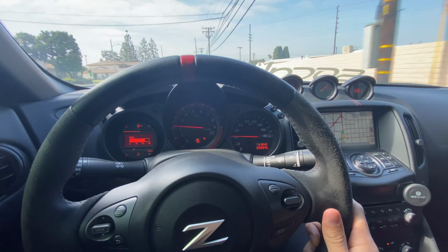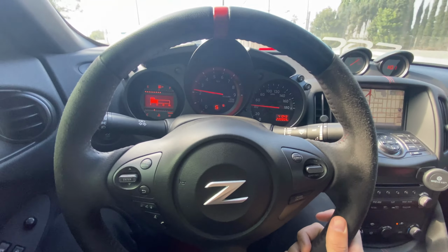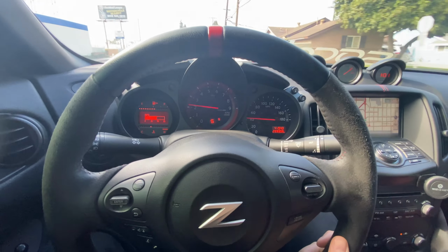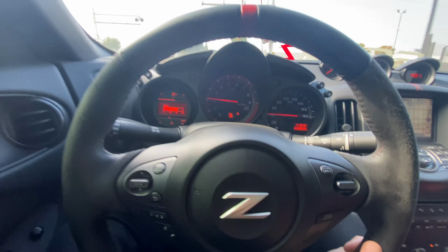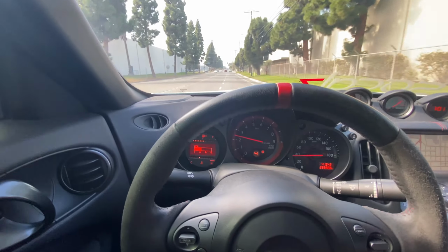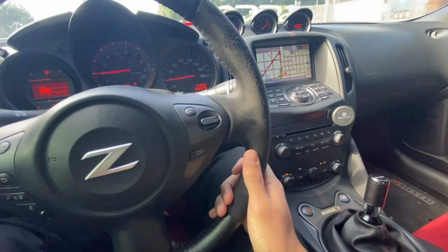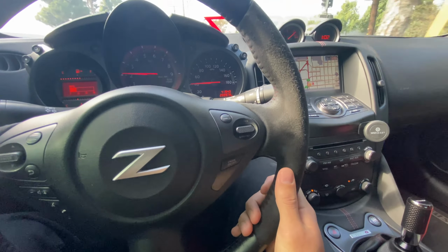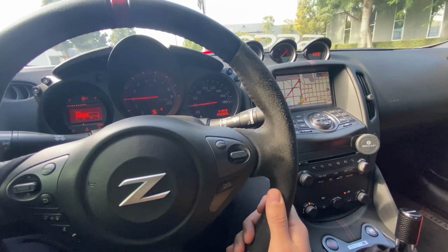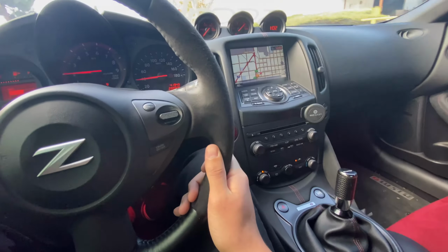Now the first thing I want to talk about is related specifically to the manual 370Zs. As a lot of you guys know, the 370Zs, at least most of them, come with the auto rev match feature. What that does is whenever you put it into a gear, it automatically rev matches for you. Overall I do love this feature, but the annoying part about it is that when you put it in neutral, it automatically just revs, which can be annoying, especially if you just want to coast down a hill or something. It'll just rev whenever you put it in neutral.